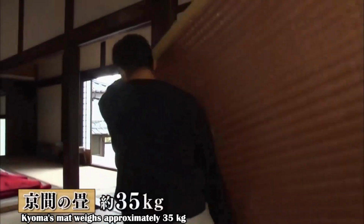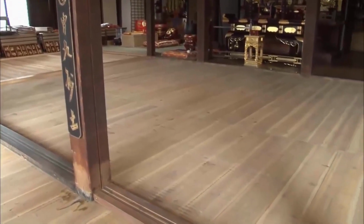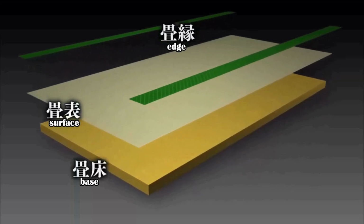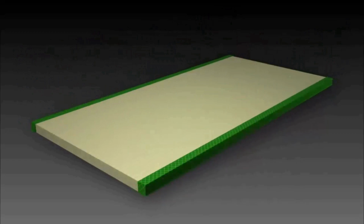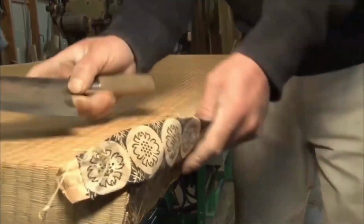A single tatami mat, in Kiyoma, weighs approximately 35 kilograms. Everything has been carried out. The structure of a tatami mat consists of a tatami doko, base, covered with a tatami omote surface, and a heri, edge, attached. Old edges and tatami omote are removed with a tatami knife.